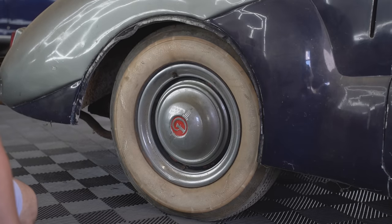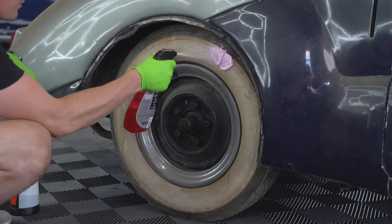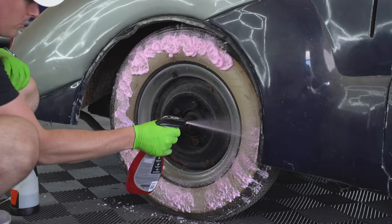So we started by cleaning the wheels and getting these white walls completely white again, but then we decided to take a little break from cleaning and walk around the car and show you guys all the cool things we found out about it.